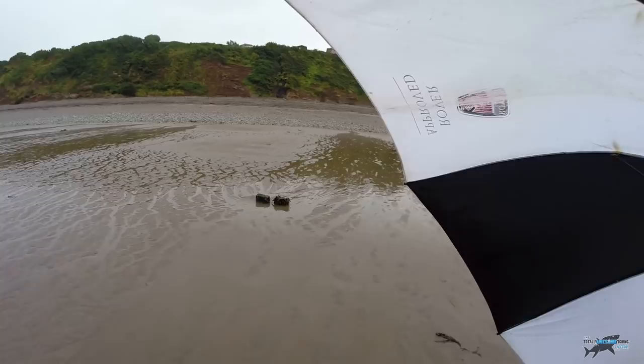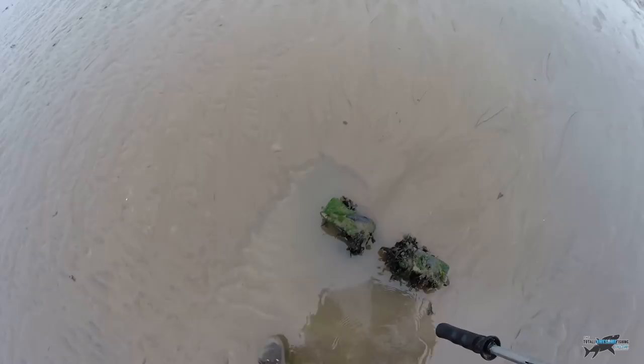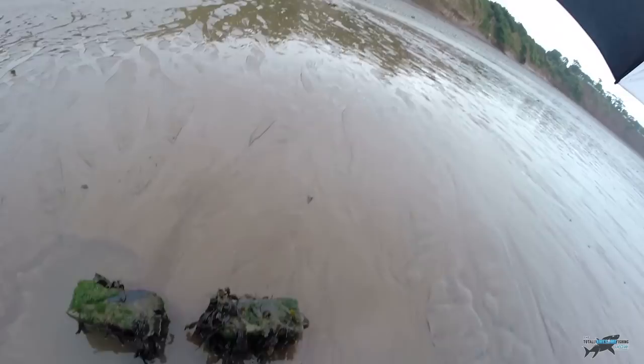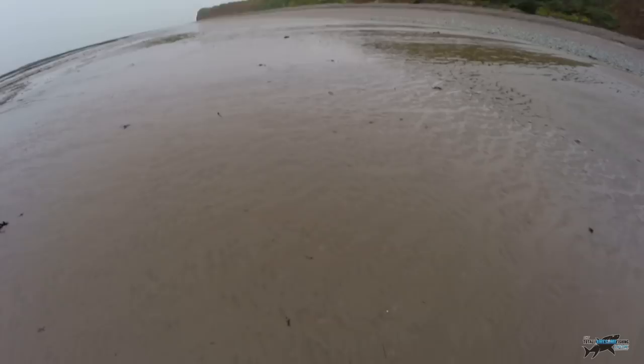Now, the same stake that I lost my rig on, I've noticed here, there's another two. Now, these are huge railway sleepers. So what was down here? Is there an entire village down here? Does anybody know? Is there a St. Audrey's Bay village down here? I mean, goodness, it's 100 yards off the shoreline. What would have been built there? And where I lost up there somewhere was on the same line. There's a lot of archaeological history in the sea lore of this area.